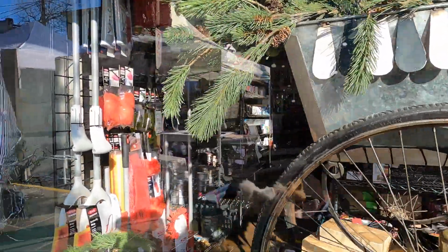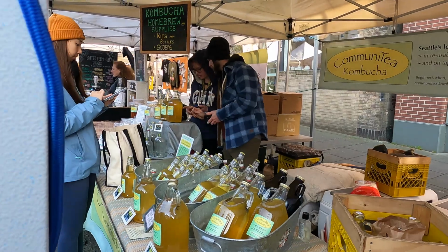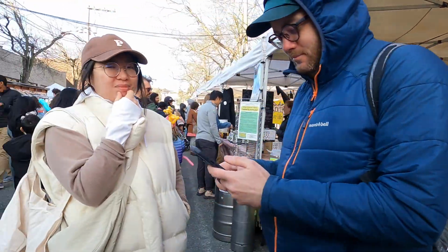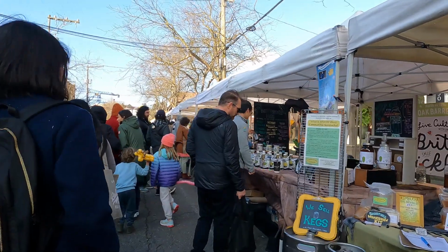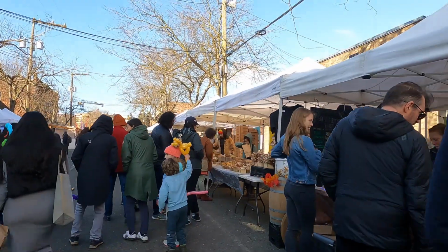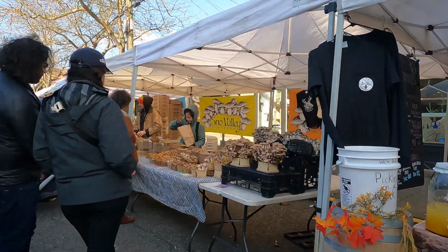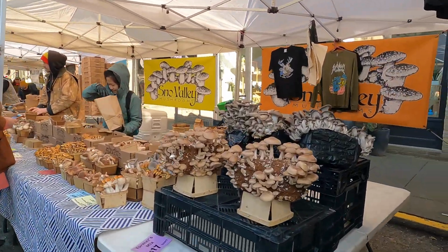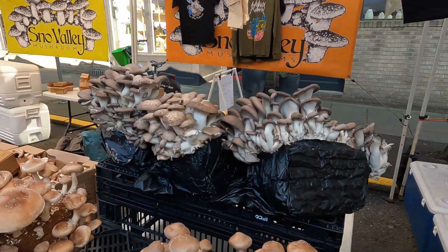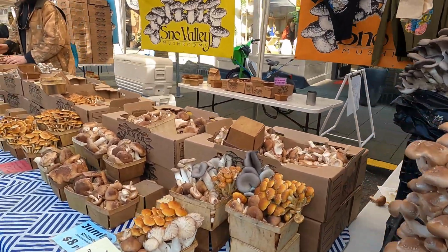Now I'm passing by the vendor who is brewing beer at home and selling it in the market here. Now, coming by the store where the lady is selling various kinds of mushrooms. Look at these displays over here. It's quite interesting.